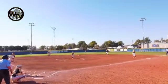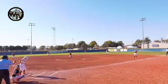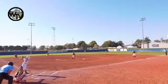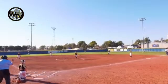Welcome to the regionals game 2 for the Ladycats. They're playing Garber, and I believe it was a... How'd she pitch? Well, that's strike one for Garber.